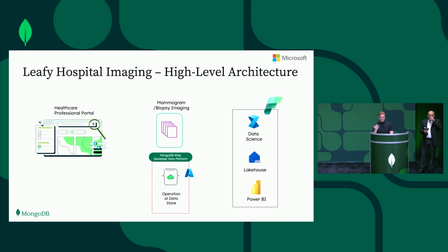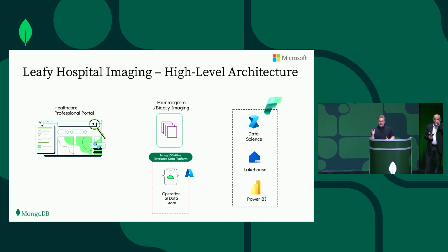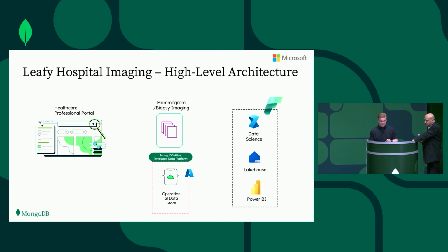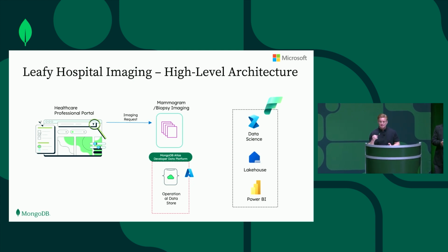What I'll be doing is, Leafy Hospital is going to have patients that are awaiting screening. The cancer screening is for breast cancer, so there's going to be a list of patients. We're going to take a patient through a screening and leverage AI and Gen AI technology to diagnose and work through that patient's cancer data journey.